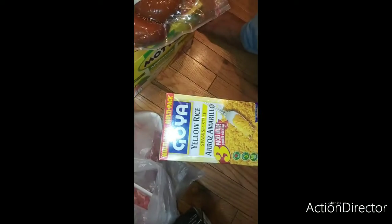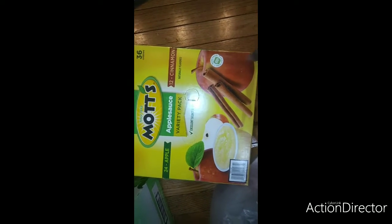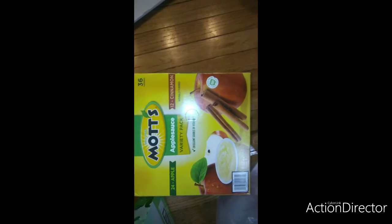I have the Goya yellow rice. And the rolls, $2.99. And we got something we know Jaden likes, applesauce. The girls like applesauce too, so that's a good thing.